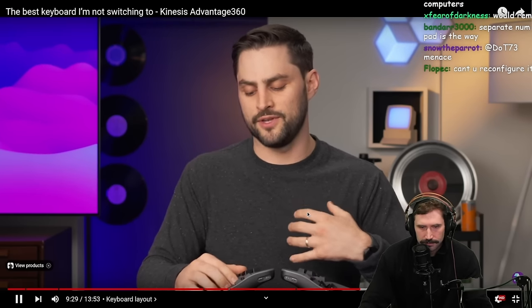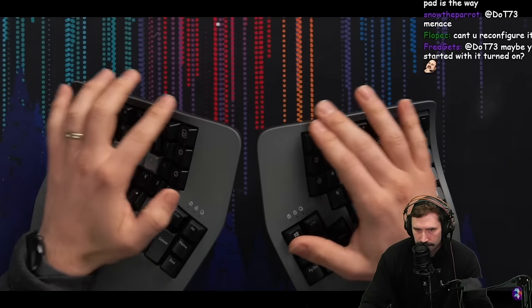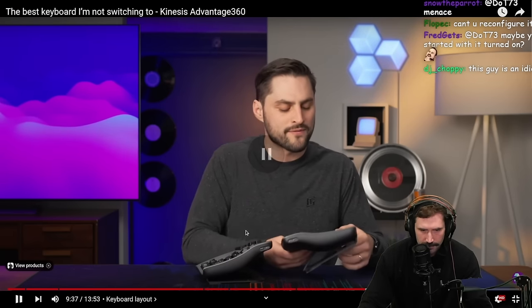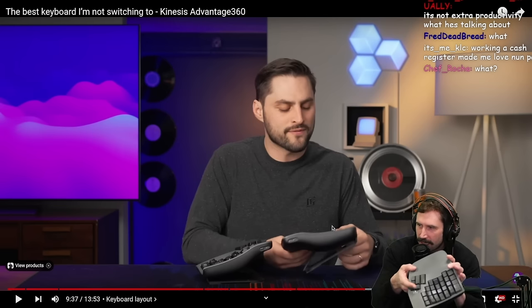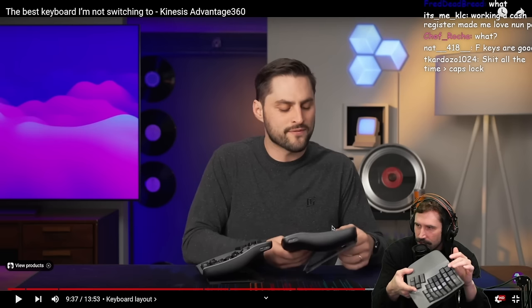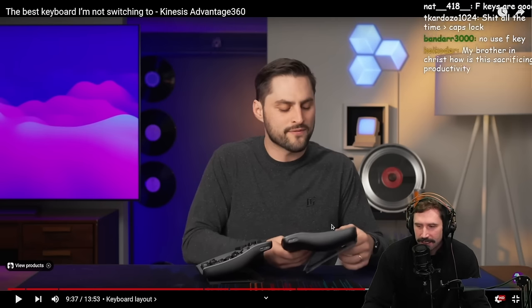So my preference would be, I would love for them to make a keyboard that also had F keys up here, and just maybe it's just a couple more keys. It technically does have F keys right here. You just have to press this bottom one. This button right here is function, so these top keys are function keys. You do technically have them.